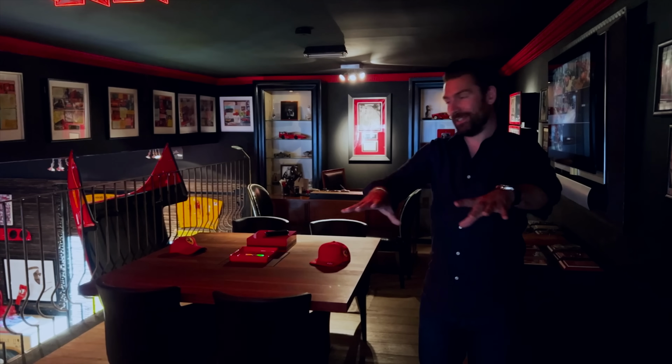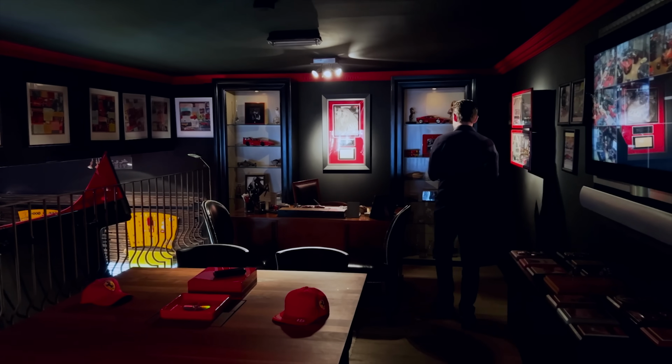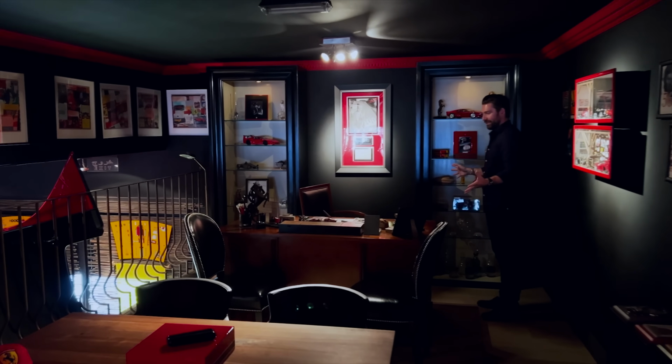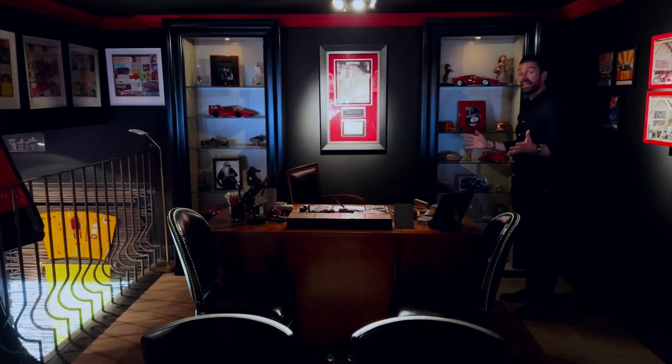I never thought I'd say this, but while everything down there is incredibly special, arguably up here might just be the most special space of all. You see, what the owner of this remarkable facility has done is recreate Enzo's office exactly in his private cave.